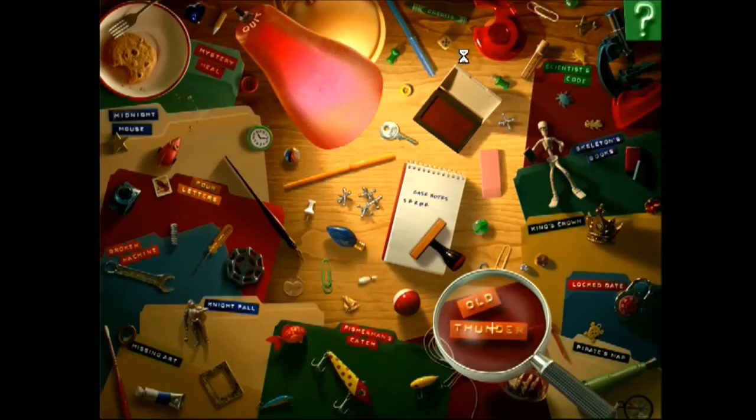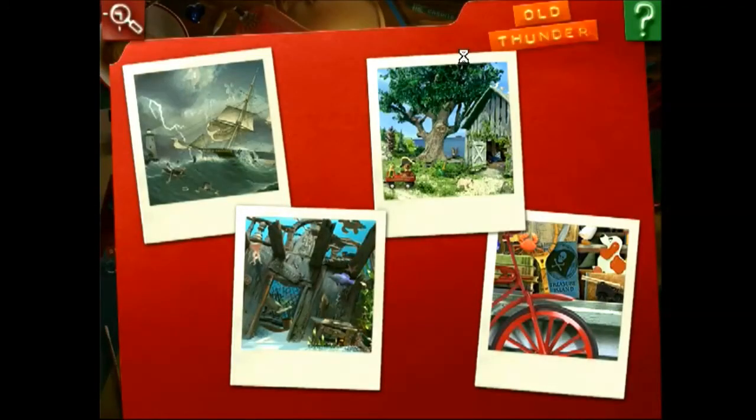Thunder. Learn the legend of the ship Old Thunder. Look for hints about her stormy story as you solve these I Spy riddles.